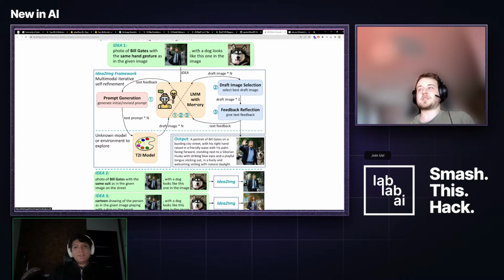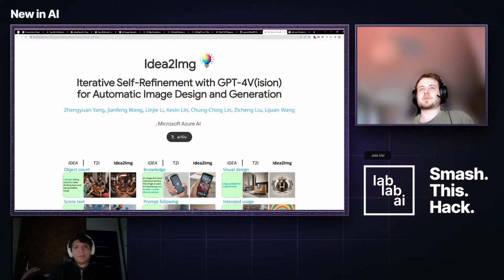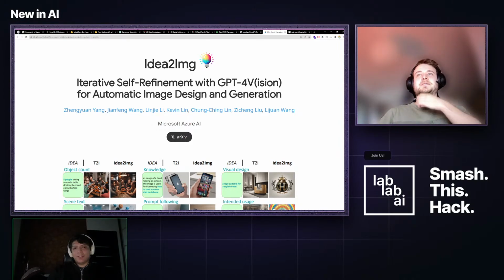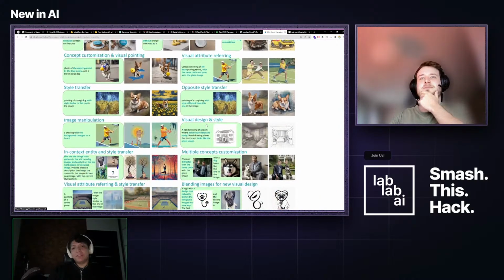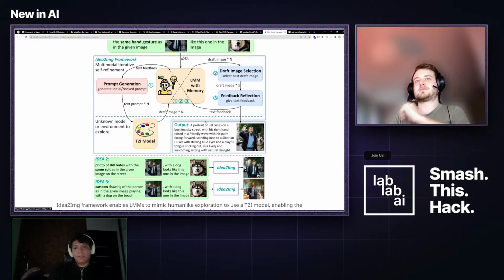Who released this paper? I think it was Microsoft. Yes. Because, of course, they have access. Yes, exactly. If they're using GPT Vision, then there has to be an API somewhere, which at least I think means that it's not so far away from being publicly available.